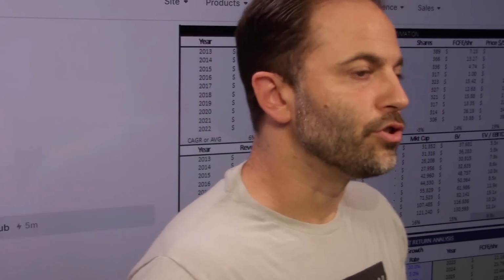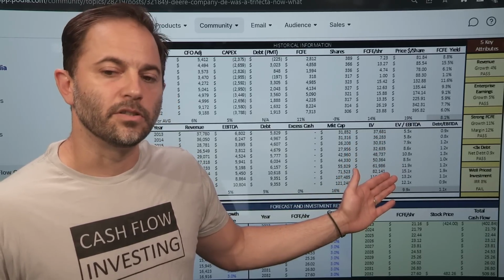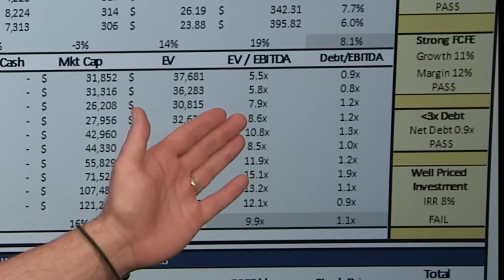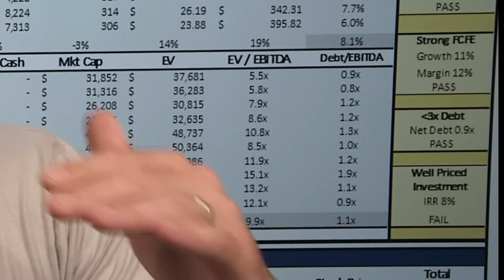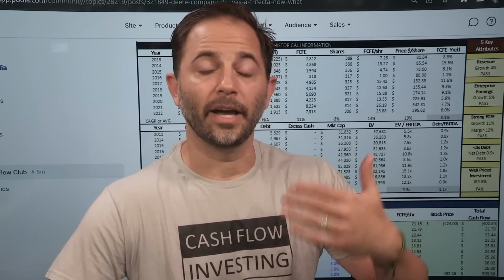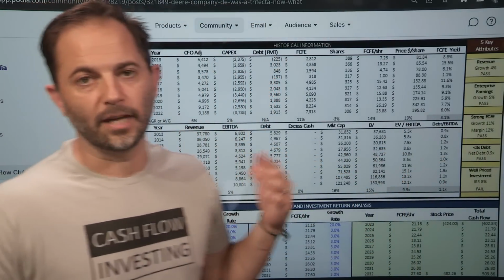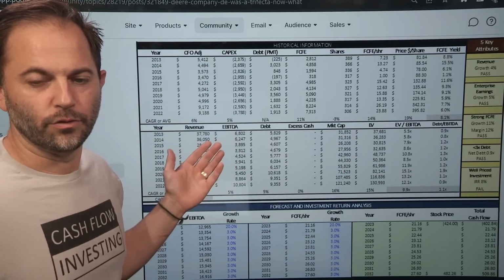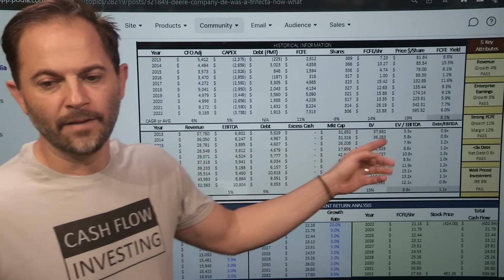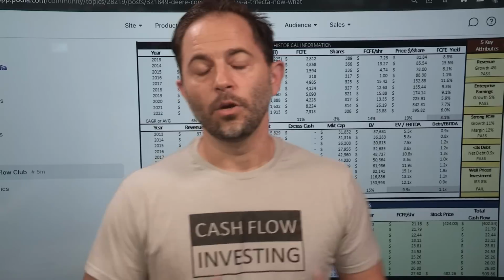What I think is interesting is the market multiple this business is traded at. So enterprise value to EBITDA is total enterprise value divided by earnings. It's a measure of how many years of earnings you are buying on a forward basis. You could see that if you had bought this company from 2013 through 2016, it was trading in a 6 to 8 times market multiple range, which is very, very cheap.